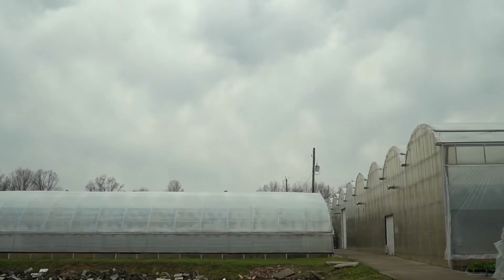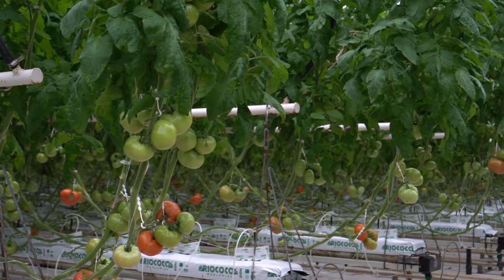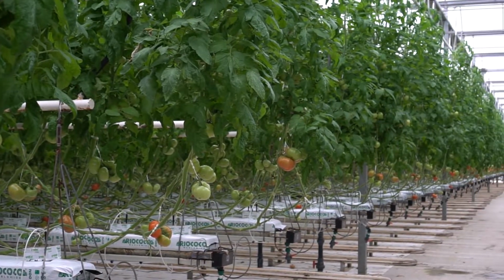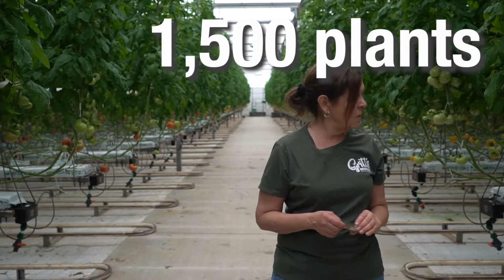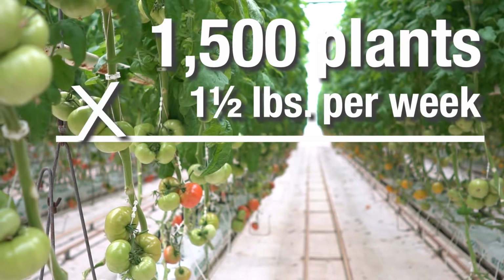I'm Penny Goff with Gritt's Midway Greenhouse, and I'm one of the owners and one of the third generation family members. We are in the hydroponic greenhouse facility of Gritt's Midway Greenhouse, and this is 1.5 acres of tomatoes only in this facility. We have 15,000 plants in here, and every week we pick about 1.5 pounds per plant off.